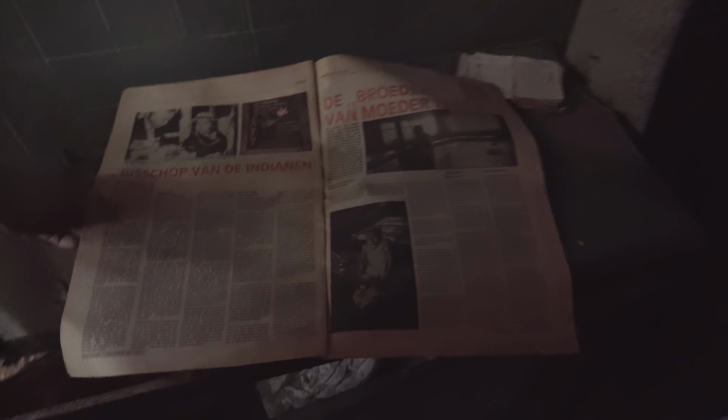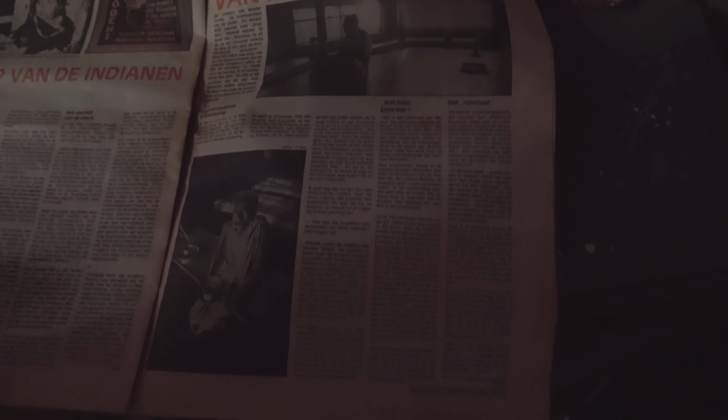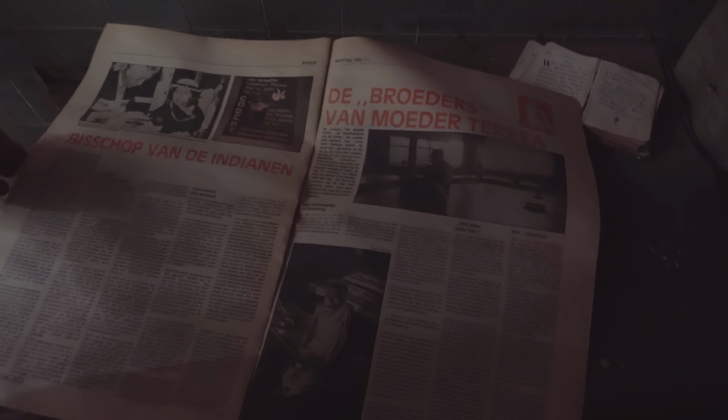I read it from this newspaper. It was the last newspaper in the home. You can see this was about India and how the living conditions are over there. I love to read these newspapers and see what is inside of them. But yeah, let's go. Let's show you the home.